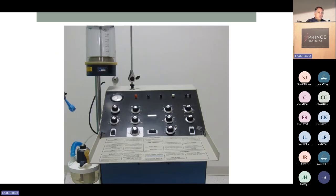So this slide shows a picture of what many of you will recognize as the Bennett MA1 mechanical ventilator. You heard about this in some of the talks that were given yesterday. When I was a baby medical student, this was the ventilator that was predominantly in use in the critical care units where I was learning.